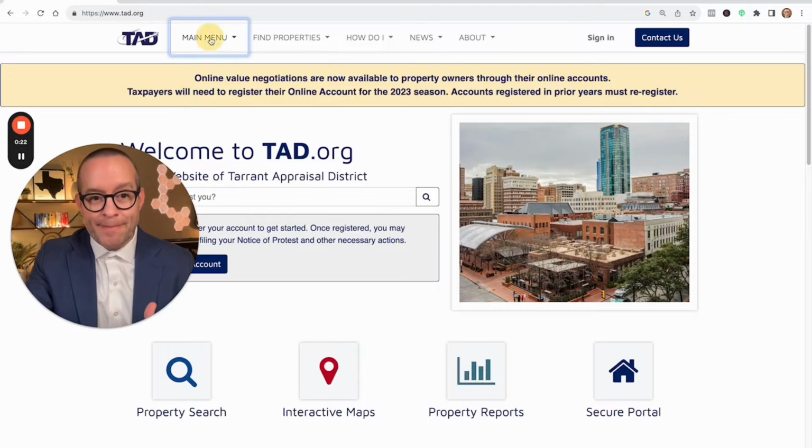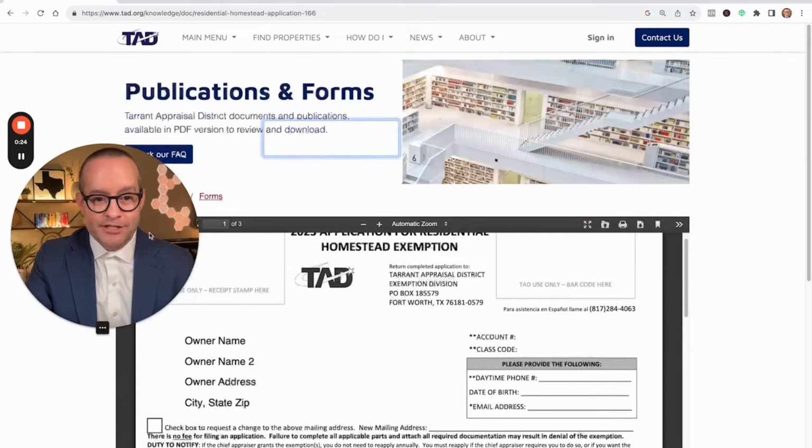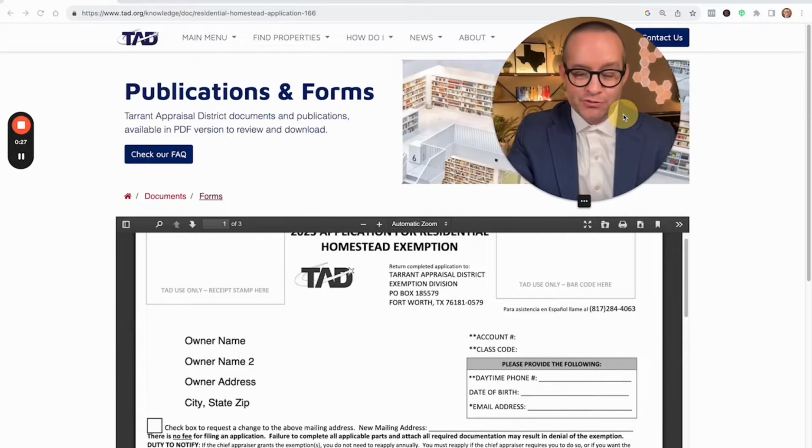Okay, you'll click on the main menu, and then you'll go to Homestead Application. And then Tarrant is old school, man. You're just going to print this out and fill it out. You'll put the owner name, if you're married, owner name number 2, or if it's just owned by 2 people. Owner address, city, state, and zip.